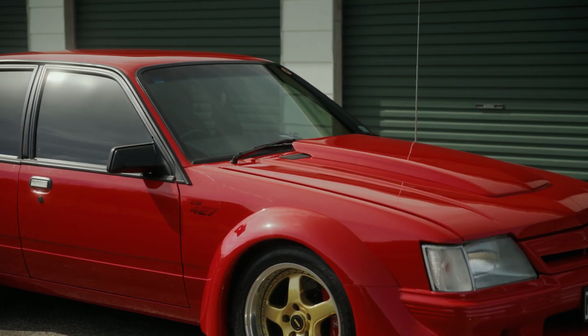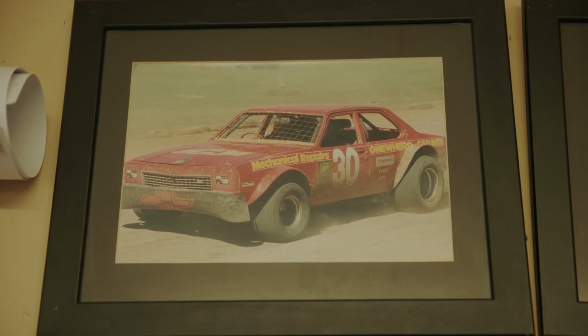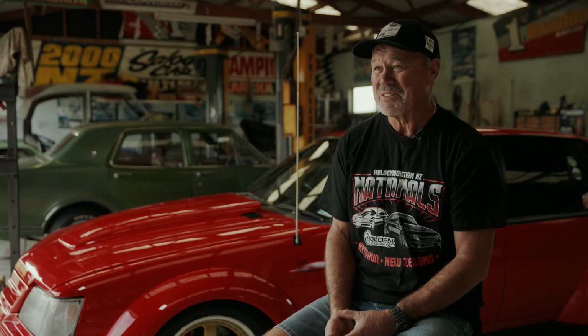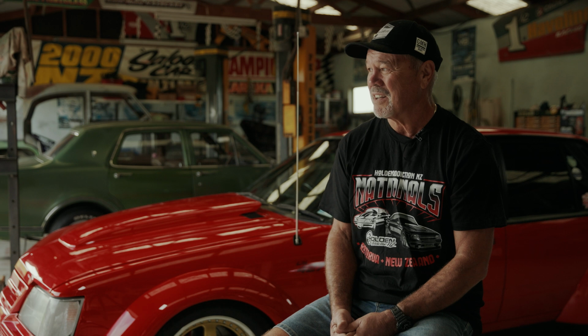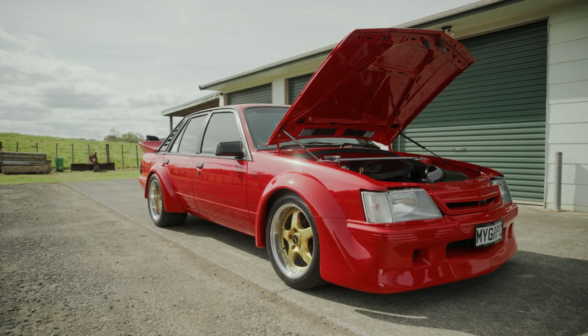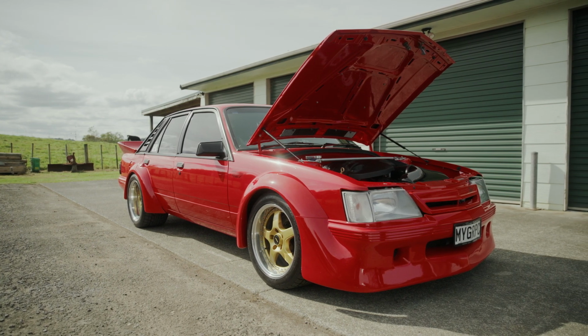I've always been a Holden man, mainly because I just love the brand. You know, a lot of my mates and stuff have all got American, and they all give me a bit of stick about it, but it's an Aussie built car and it's different. The Commodore, which you see here, is sort of the Holden I fell in love with because I just loved it as a race car.